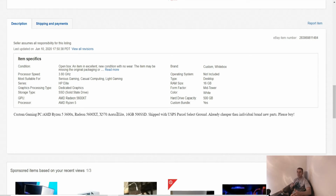Although it may say 2080 Ti, it's not going to be some Gigabyte Aorus 2080 Ti. If there is a lower-end 2080 Ti, that's what it's going to be. Whereas if you're buying a used pre-built, generally you might get some better components out of it. So, X570 Aorus Elite, good motherboard, 16 gigs of RAM and a 500 gig SSD, which is nice.